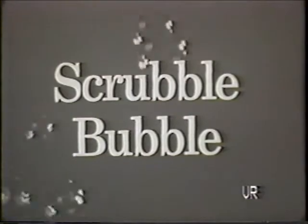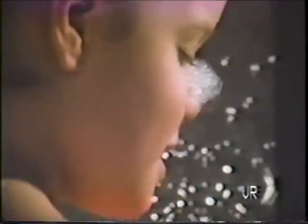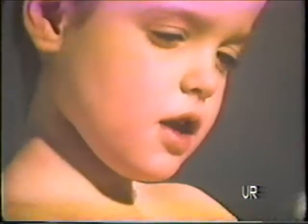Scrubble Bubble makes bubbles when you scrub it. A scrubbly rub, pop, pop, pop, pop. A bubbly tub, pop, pop, pop, pop. The bubbles you rub, pop, pop, pop, pop. Go pop in the tub. You pour the soap in. The bubbles begin. A giggly grin, and then scrub in a lovely bubbly tub, pop, pop.